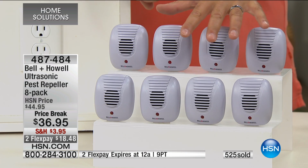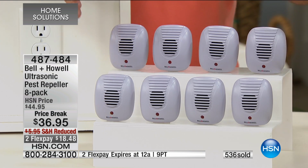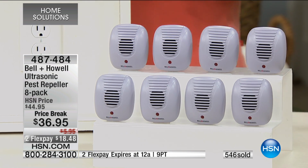Because when there's the Bell & Howell Pest Repellers, more than one. These are preventive. This is a preventive measure. You install these, you forget they're there. Why? Because they work. That's it, bottom line. Otherwise, we wouldn't keep offering them at HSN. You wouldn't buy them, so we wouldn't offer them. But this is something that is tried and true.